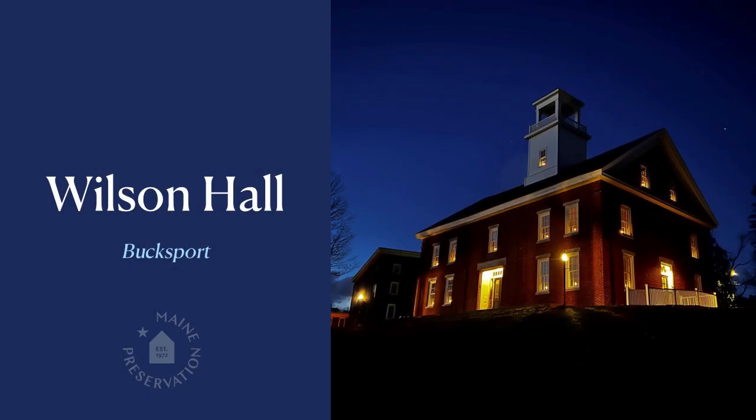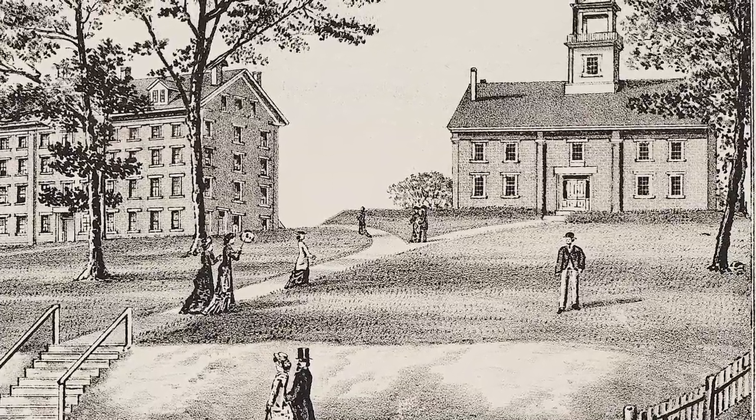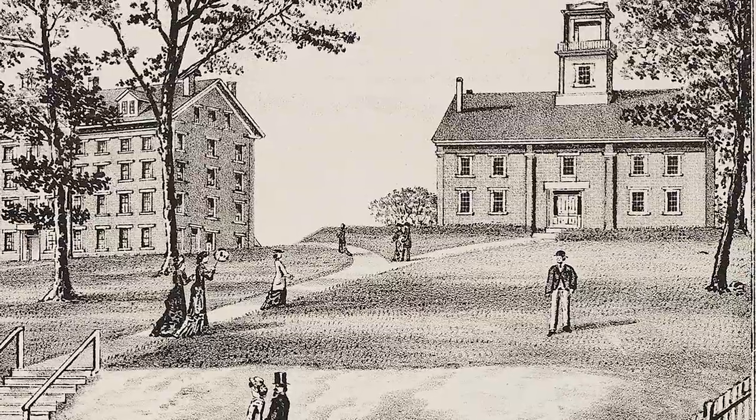The vacant and derelict Wilson Hall had long loomed over the town of Bucksport, calling out for someone to champion its resurrection. Completed in 1851, Wilson Hall was the first of 3 seminary buildings constructed by the Eastern Maine Methodist Conference. The austere composition of the Greek Revival-style building commanded attention from its hilltop position overlooking the Penobscot River.